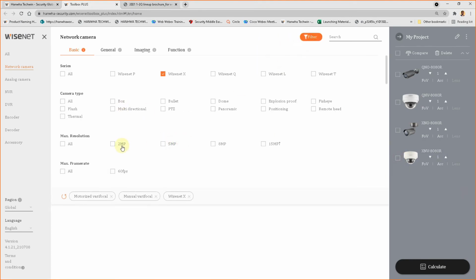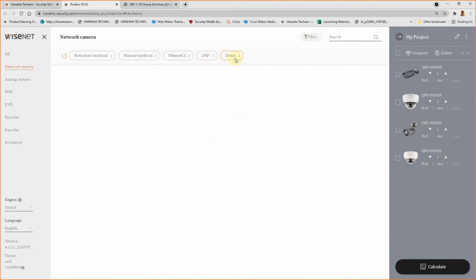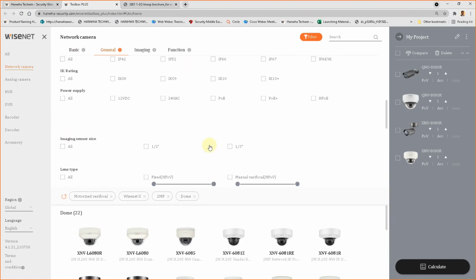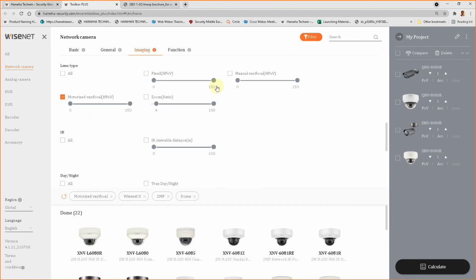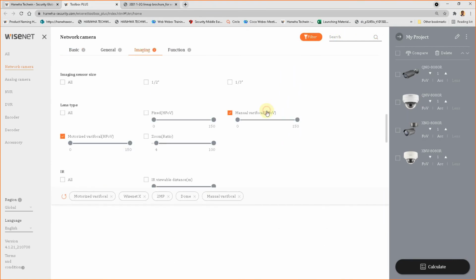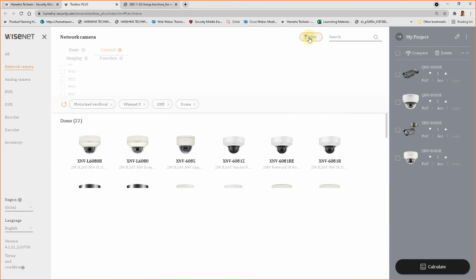I need a 2 megapixel dome in the X series. Dome. Okay. And adjustable lens, motorized varifocal lens. Here, if you select manual, there is no manual lens, so it's 0. So remove this.